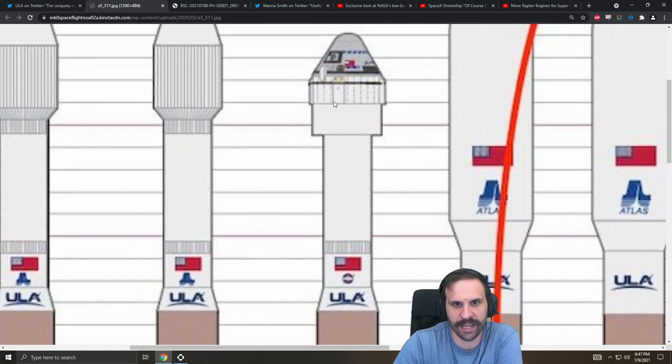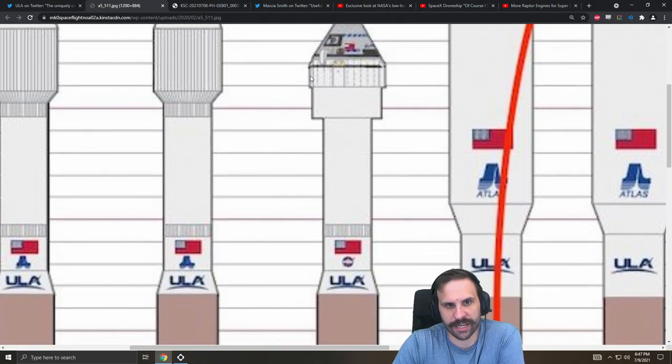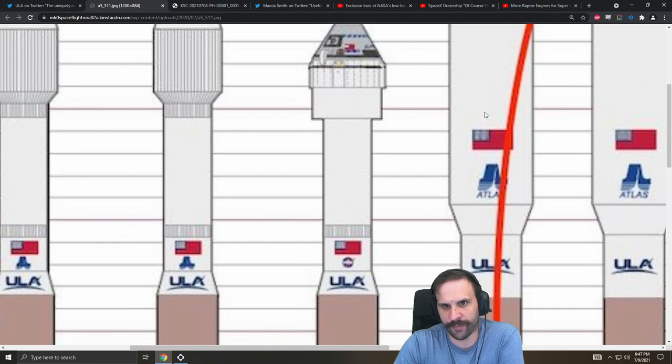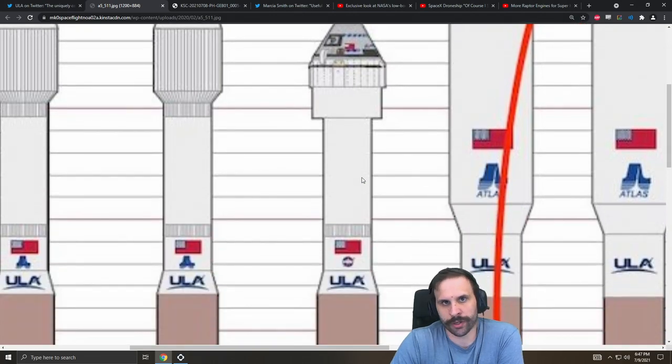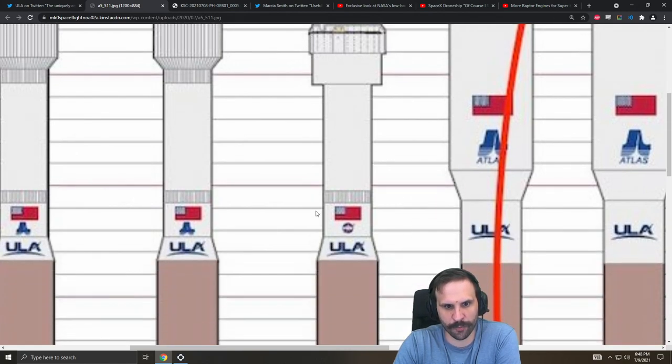Now, could they put like a 5 meter fairing here, and have a 5 meter fairing adapt to Starliner? Sure, why not? But you have to remember, there's going to be low pressure there anyway.